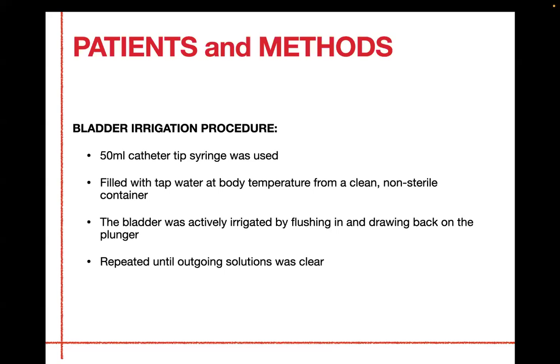How was the bladder irrigation procedure done? They used a catheter tip syringe, normally a 50 ml syringe. They filled it with tap water at body temperature from a clean, non-sterile container. The bladder was irrigated by flushing in and out, and that was repeated until the solution was clear.